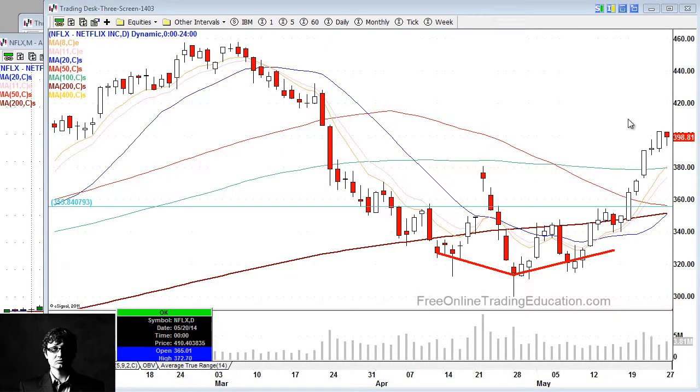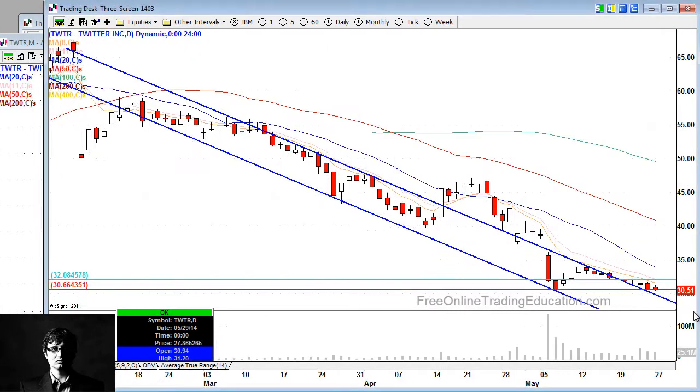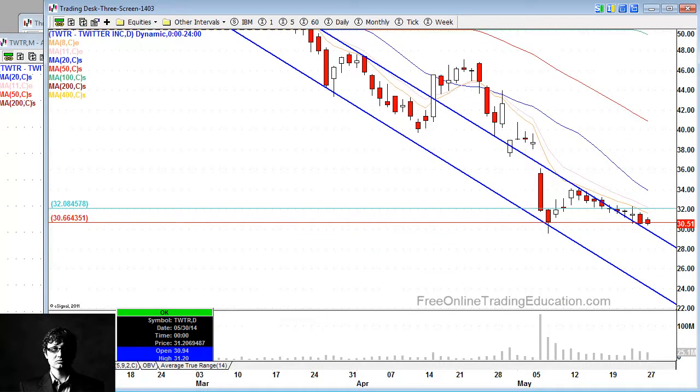Netflix stalling out after this big run it had, looking for a pullback. Twitter down here right at this line. You'd have to be gutsy, but you could buy this with a real tight stop loss and hope for the best. But wow, stay away from that for sure.